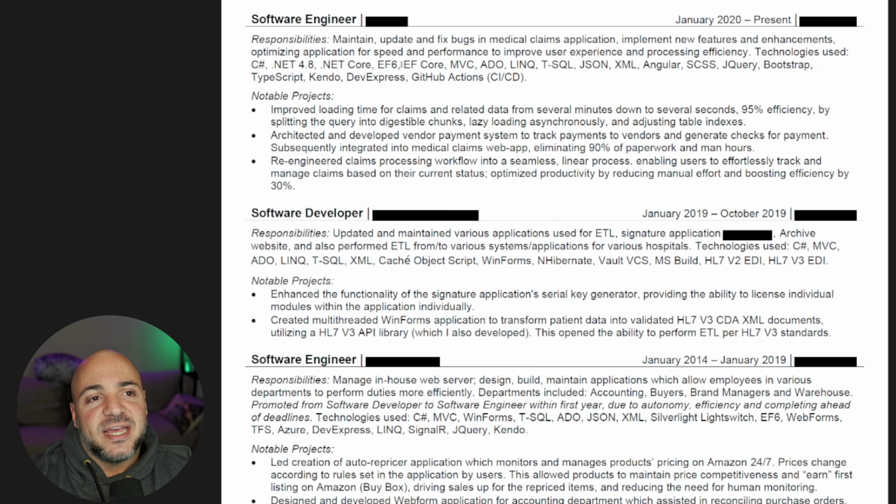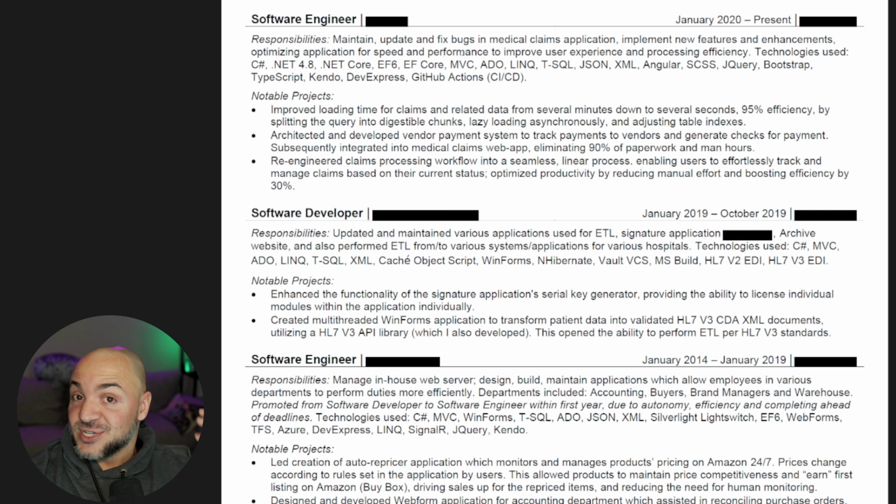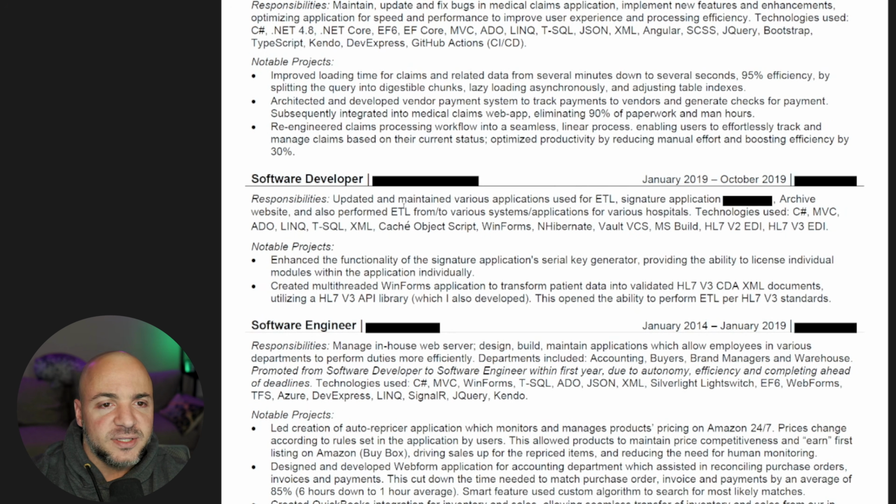I see EF6 and EF Core. So do you need to list out both entity frameworks? I can understand if you're working at a place that has both the legacy and the core version, sure. I think it's just a way to look across these and see, is this going to be offering much value? And if you need the real estate back, take out the skill or the technology. You have to make that decision. It's a bit more of an optimization, just something to consider. Okay, let's look at the next job.